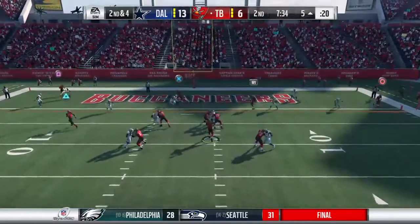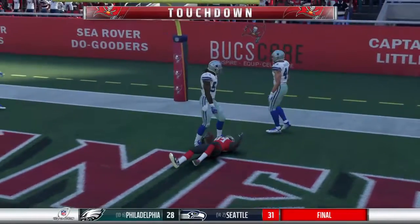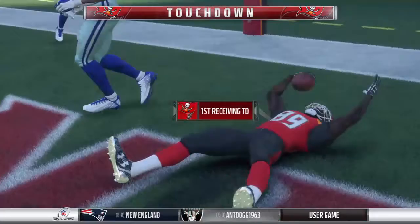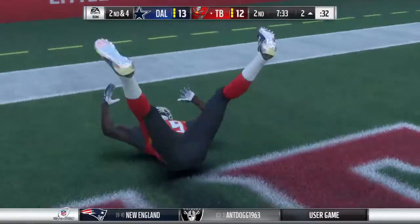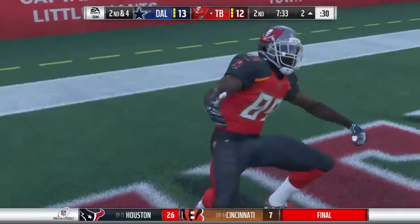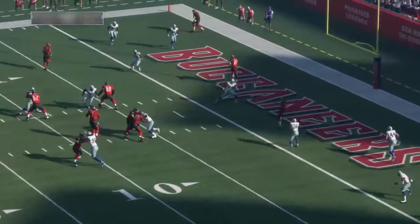Now a 2nd down throw for Winston. And he's got it. Caught in the end zone. Touchdown, Tampa Bay. I wonder if he changed anything on his play sheet or they just executed better. Because they had 2 previous drives that ended in field goals. Before this one, they finally were able to put it in the end zone.